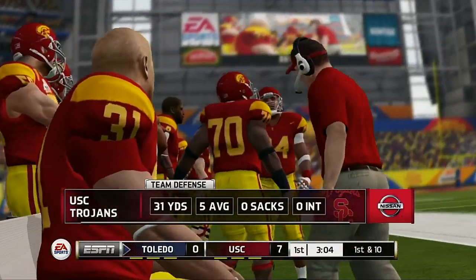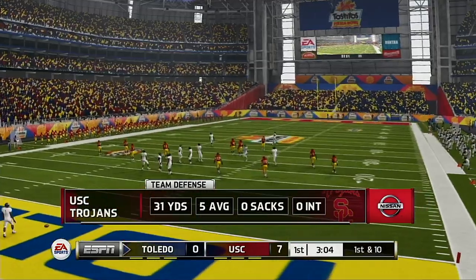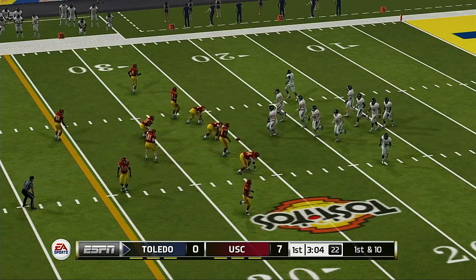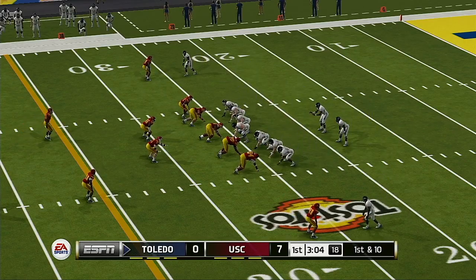USC's really got things working right now for them. I can't think of a better start. Well, that's exactly the way they had hoped to see this game go. I mean, anytime you can start the game with a stop, get your offense out there, they move the ball down, put points on the board. Now it's just more about trying to maintain what they've already created.